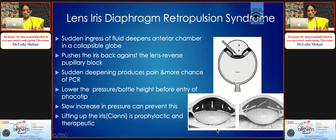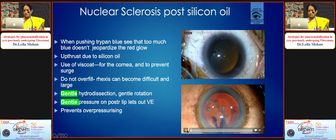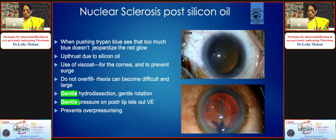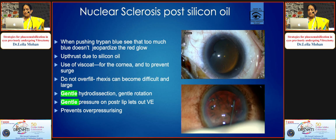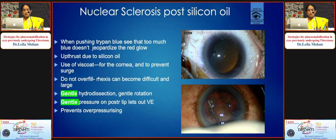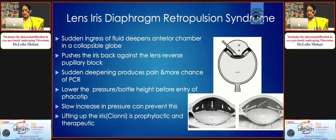Hydrodissection should be very gentle. If you are not gentle enough, the rhexis may give way, as you see in this picture. It's not very aggressive, but if it is more, the rhexis gives way. To prevent this, it is better to dip the posterior lip of the incision so that some amount of viscoelastic is let out. And this is a very common issue, lens iris diaphragm retropulsion syndrome.